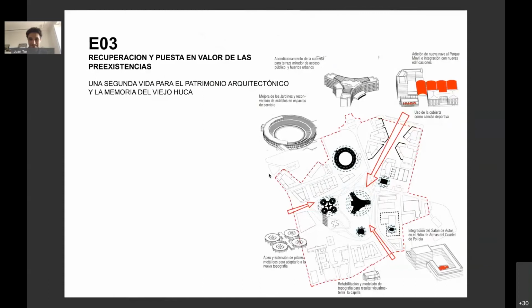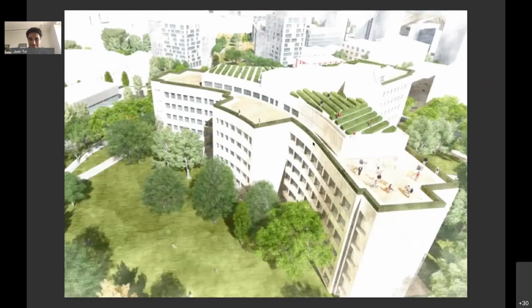And then it was about giving new functions to all these buildings and putting them into value. So you will see that the buildings which are in the center are always at the end of the perspectives to access. So the boulevard has as the end of the perspective the maternity building, the church that we also kept. So all the buildings are really like the icons of this new public space, and we are transforming it into what is going to be a library with a cafe on top, and with urban farming and a roof terrace garden on the upper floor.